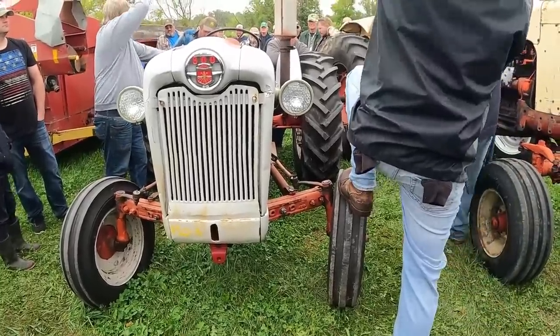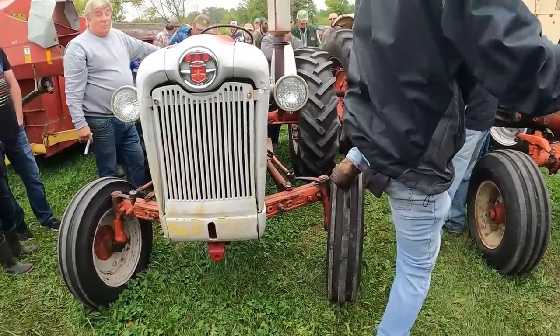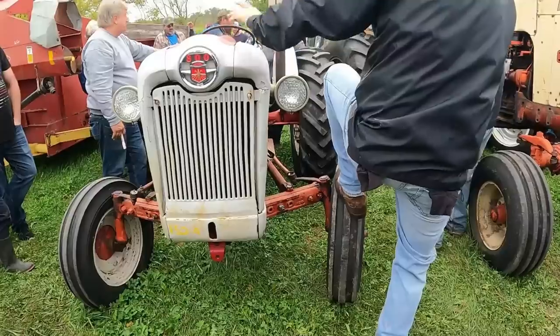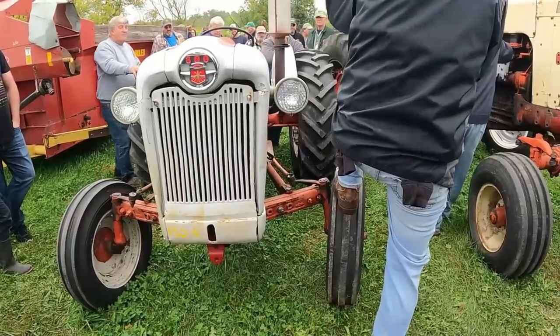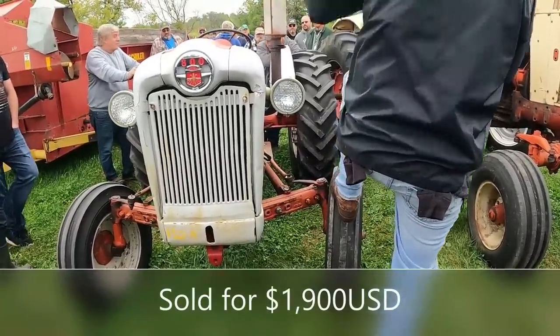16. I'm going to get 17, but we're going to get $1,800. Nice tractor here. We're going to get 17. 18, guys. Room left for everybody, guys. 18, guys. 19, 18, 19, 2,000. Look at the rubber. 19 and a half. Help him here one time. 19 and a half. Sold at 1,900.